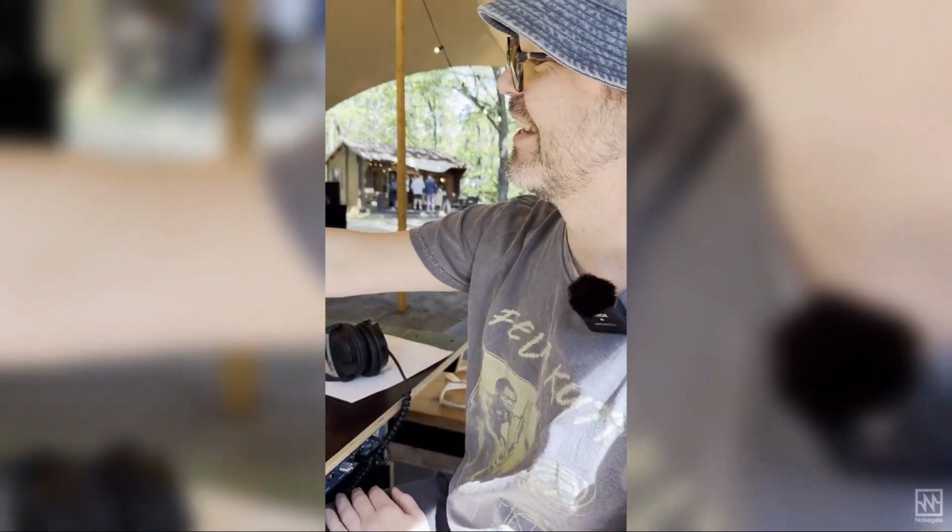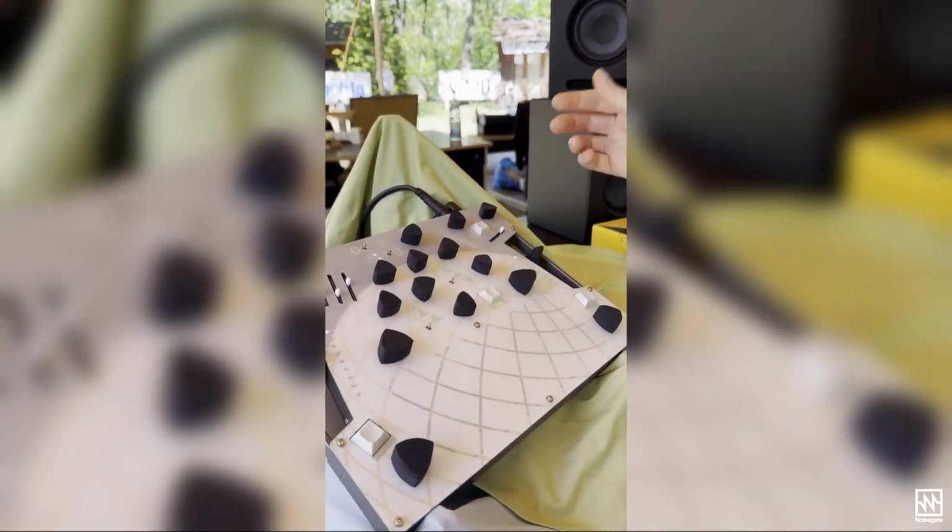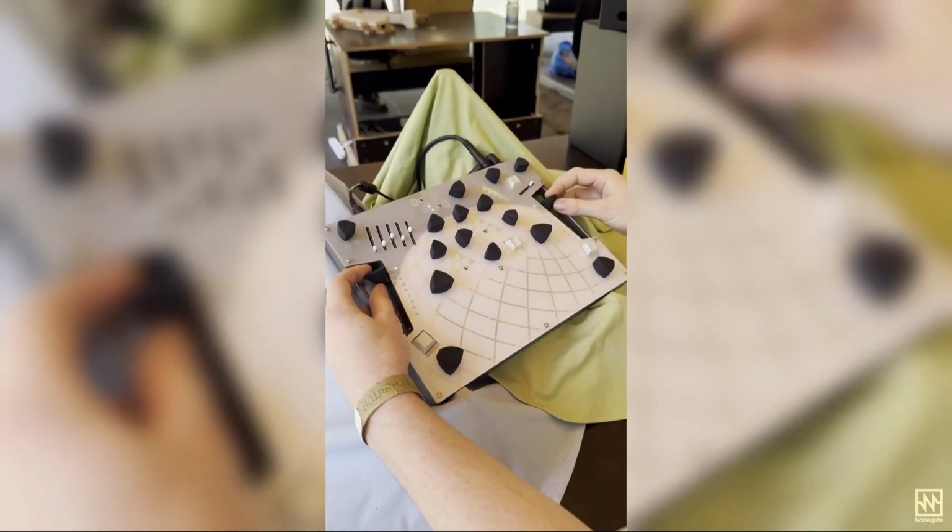And that's all just the original main section, and then on top of that we have this incredible filter bank delay kind of outside.